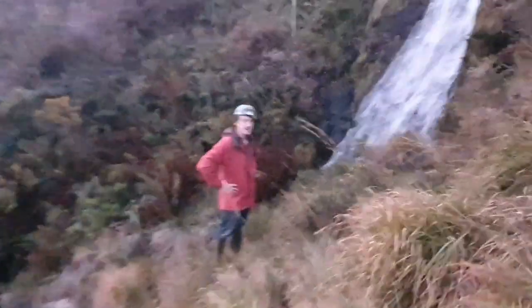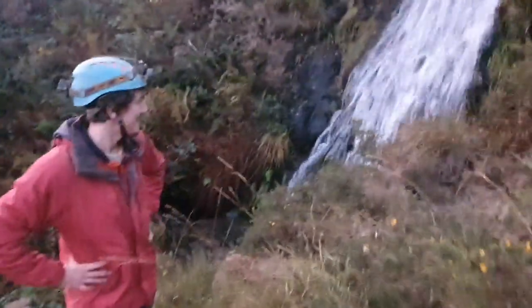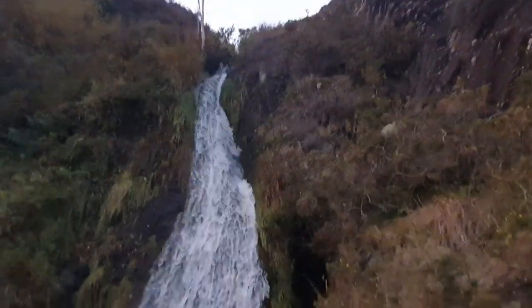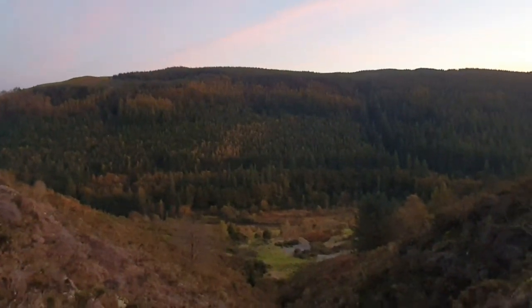Have you found it? Have a look. Oh wow! Look at that. Right in the side of the waterfall. Check out the waterfall. Beautiful. Wow. And check out the trees and whatnot. What an amazing place.